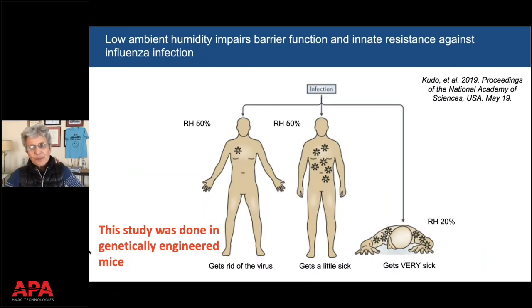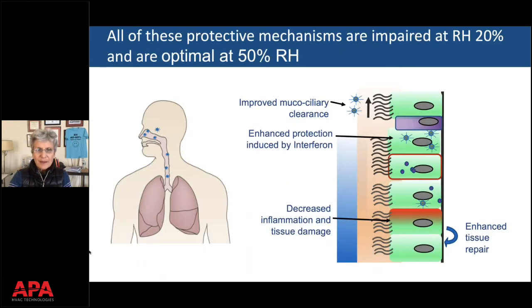So there was a group at Yale, Dr. Akiko Iwasaki, who did this amazing research, published in May of 2019. They used genetically engineered mice because they needed to take the lungs out and chop them up and look at them, so they couldn't do that to people. They used mice that had the same immune response, in this case to influenza, as human beings do. And the question was, why do we get the flu in the winter? We now know it's because of low indoor relative humidity. So they were wondering what mechanisms in your body contribute to that.